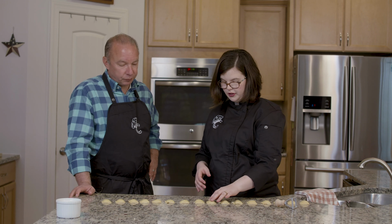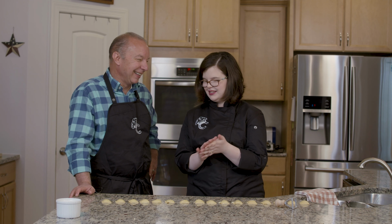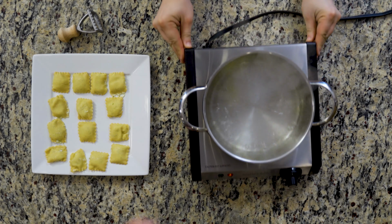So now we're going to boil these for 2 to 3 minutes and then we're going to toss them in some pesto. Two to three minutes for them seems like a long time. 2 to 3. Toss it in some pesto and that will be our lunch. We'll be right back.